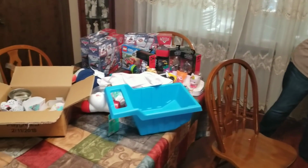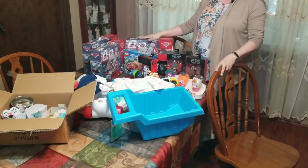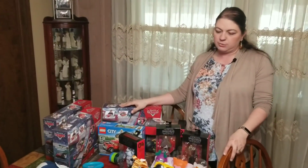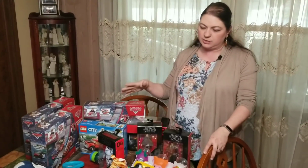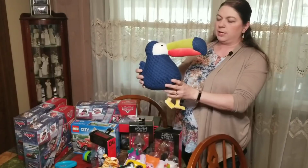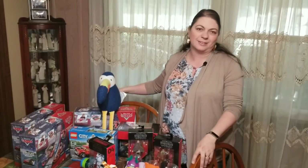Spent $70. So everything's about a couple bucks a piece. But I'm really excited about the Star Wars, the Lego, and the Cars stuff. So I think I can make my money up just in those things. Then anything else on top of it is gravy. Plus I have these cute little knitted toucans that I can just have hang out and watch me while I work. And then I'll sell them.